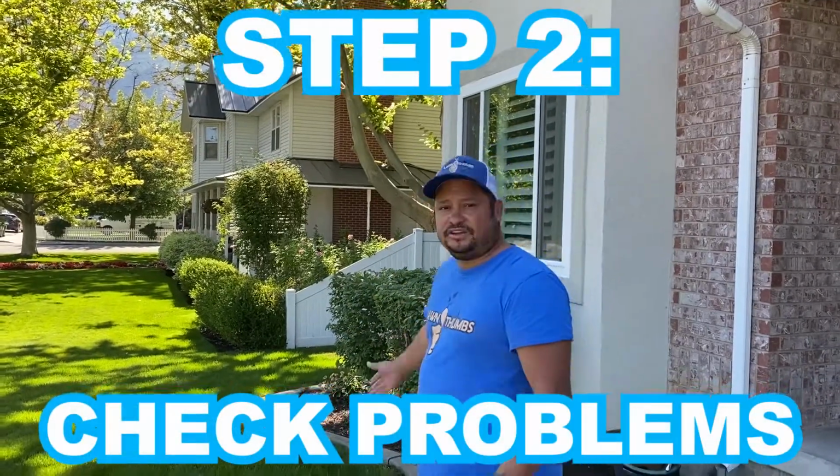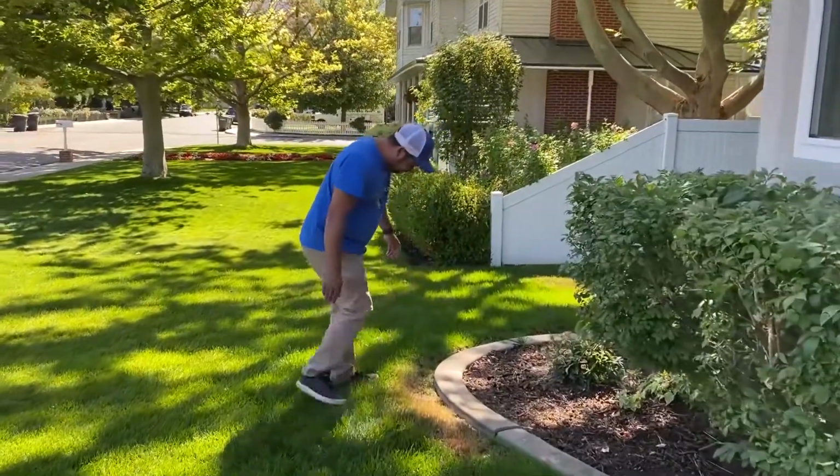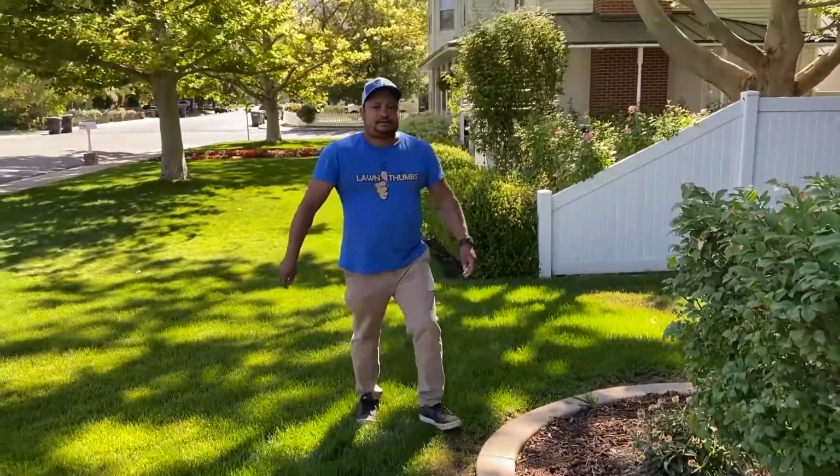Okay, so at this property, the customer says that they have a dry spot in the front yard. So that was what the note said on the job. Now I'm here, I'm gonna go look at the dry spot. And I'm gonna turn on the sprinklers and kind of see what it is that needs to be done.